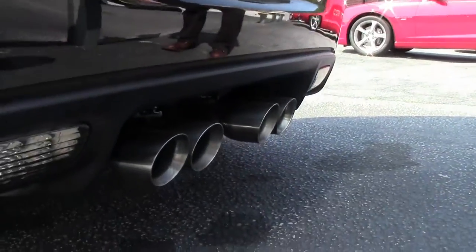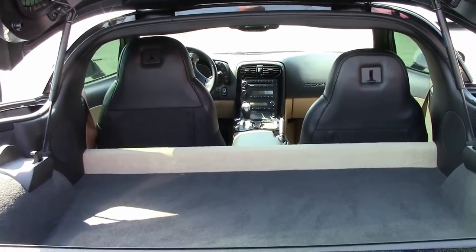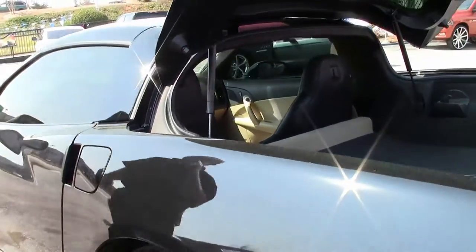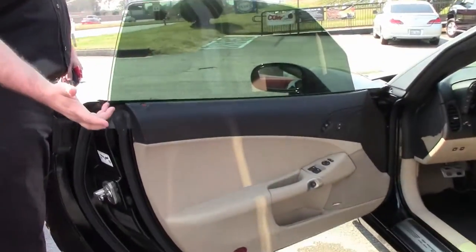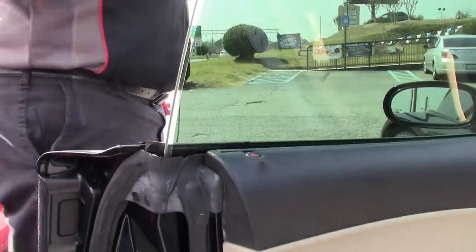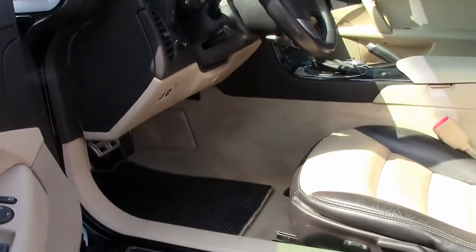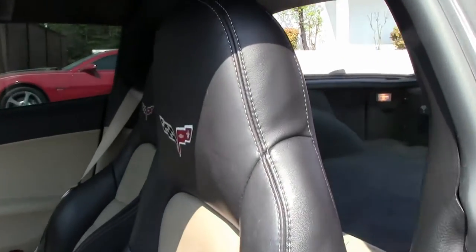This has the beautiful cashmere interior, which we'll see in a moment. This is a pretty stock car. It is wearing Michelin Pilot Sports that are in very good shape. And there is a tint on the windows as well. That two-tone black and cashmere interior, very, very nice.